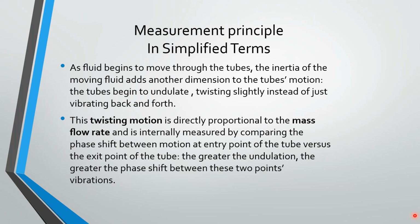So now fluid begins to move through the tubes. The inertia of the moving fluid adds another dimension to the tube's motion. The tubes begin to undulate. And again, when I showed that one animation, that was vastly exaggerated. We said that typically you're vibrating at about 0.1 millimeter, right? So you're getting an undulation. You're getting this slight twisting action that's happening instead of just vibrating back and forth, right?